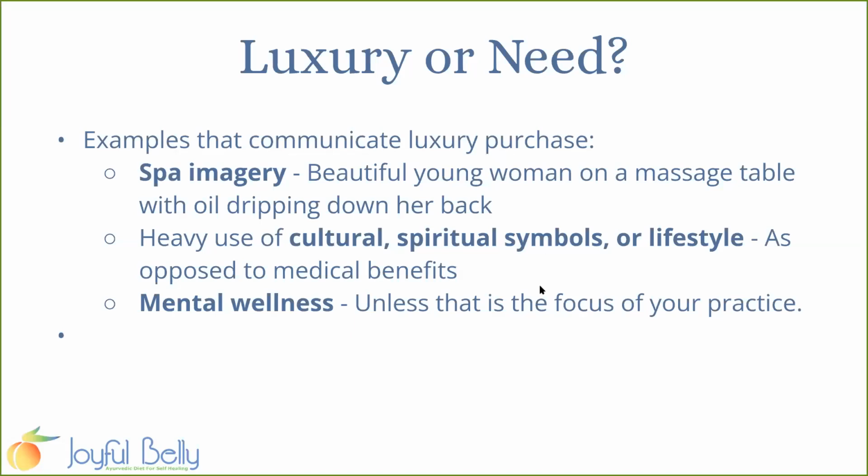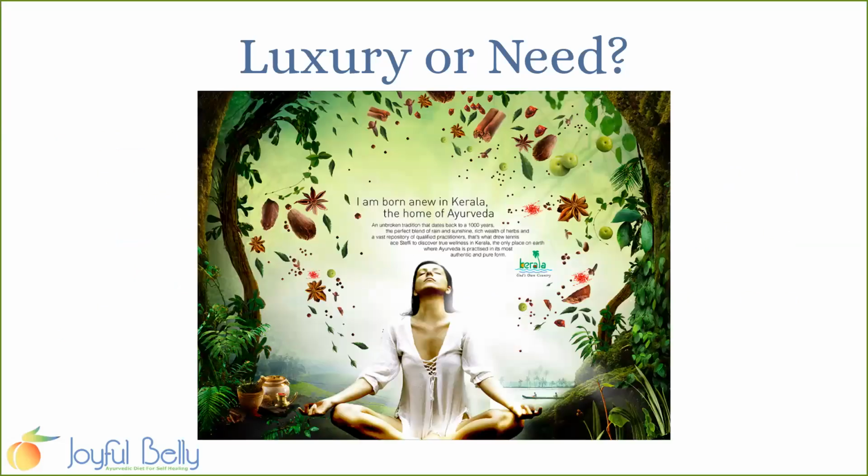In general, heavy use of cultural, spiritual symbols or lifestyle symbols is going to make your practice appear more like a lifestyle choice rather than a medical benefit choice. Take a look at this photo here. And this is actually an appropriate ad, I think a really effective ad, because they're marketing health tourism here, which is to a wealthy crowd, and it is to a retreat center, and so they're trying to get people to travel to India. That's a little different than, say, you marketing a clinical practice in your town.